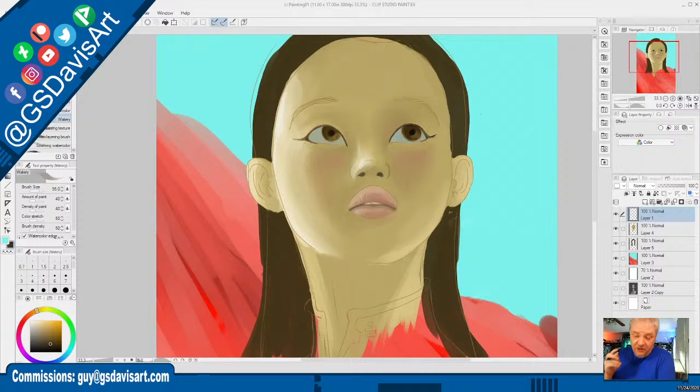Now, I've set up a couple of layers here where I've got the drawing layers up on a different layer up here like this. And then we've got the skin layer, and then we've got the hair layer. And back here we've got just the background. So we're working on all of that. We don't need this anymore, so we can go ahead and dump that.